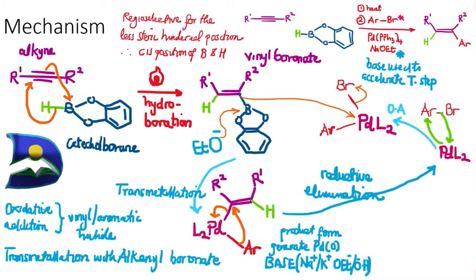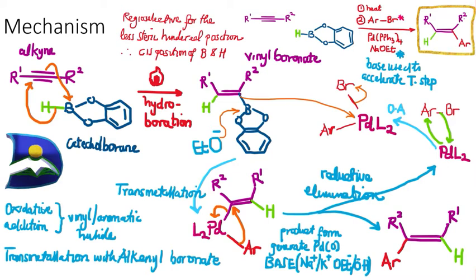Therefore palladium forms its palladium 0 or regenerates its original state, and we generate our final product right there, which in this case has our R1 and R2 cis to each other, and we have our hydrogen and the aromatic segment cis to each other in position. So in here we've generated our final product, which is an indication of our specific mechanism for a Suzuki coupling.